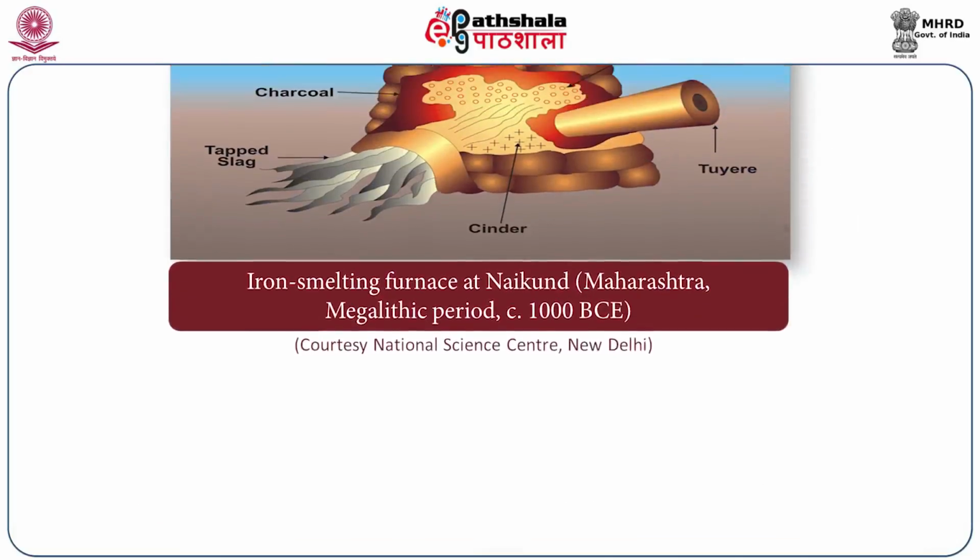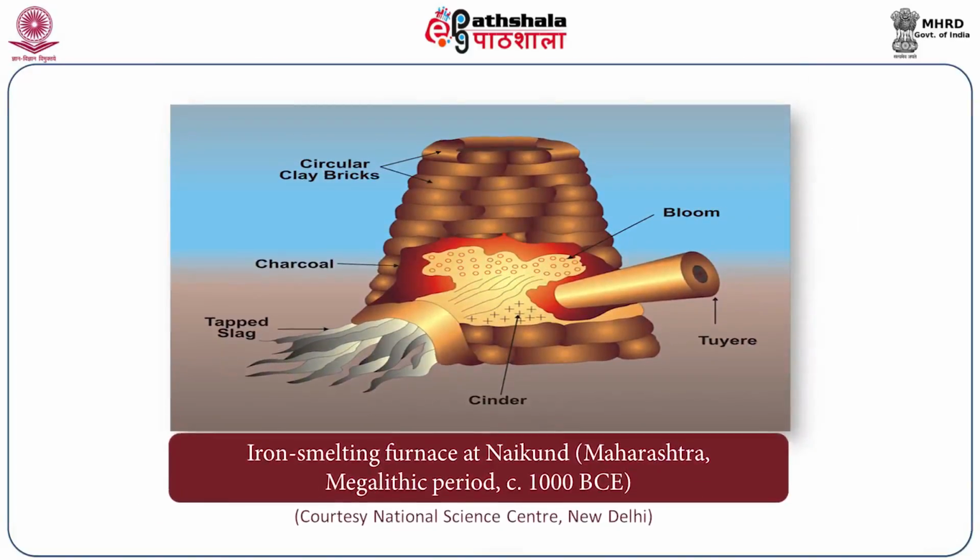We also have evidence of iron furnaces from sites like Naikund, and this is a reconstruction of how an iron furnace would have looked. The kind of evidence available at Naikund is datable to 1000 BCE, the megalithic period. From the basic plan of the furnace, it has been reconstructed to look like this, and this is more or less the same kind of form in which some of the tribals in Chotanagpur region and other parts of India smelt the iron, using a more or less similar technology.